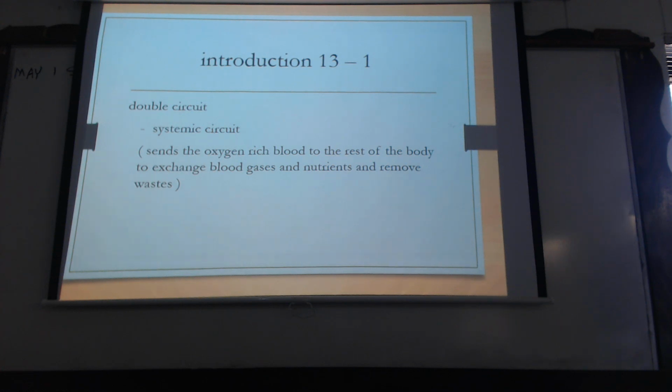Okay, next. The aorta is one of them. A vein is one. What's another? Arteries. What's another one? See, now we're getting to be a little more specific. A little smaller than an artery or a vein. Those are really, really small. That's true, but it's still an artery.